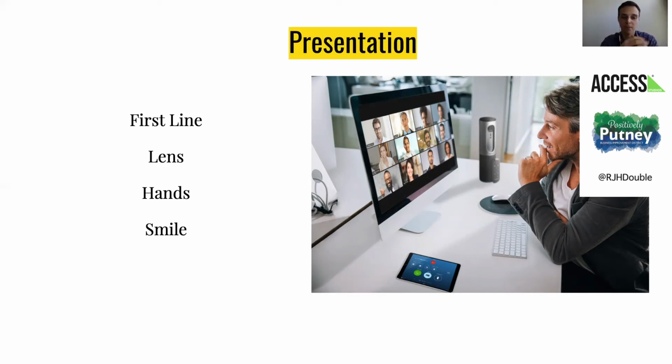Hands, I've used them a fair bit, but avoid using your hands too much, because as you can see, if people start doing this loads, it's incredibly distracting to watch. So if you do want to use your hands, just use them as you do naturally, but just be aware to not have them in front of the camera as much as possible, because it just means that it's less distracting for people.